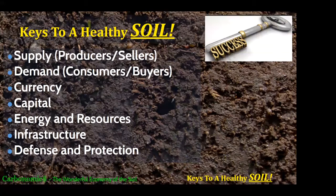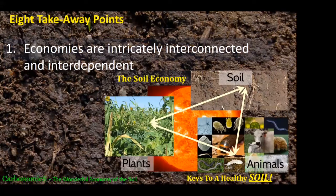Okay, so real fast, that was all of those keys to a healthy soil, and I just have 8 real fast takeaway points to summarize this.